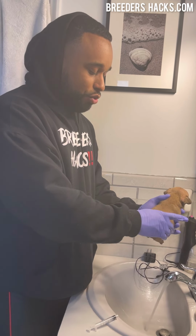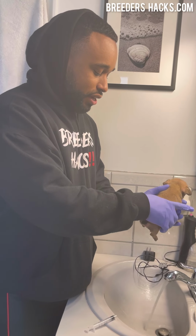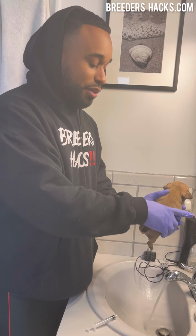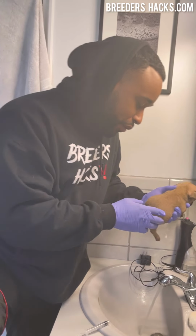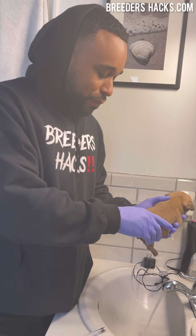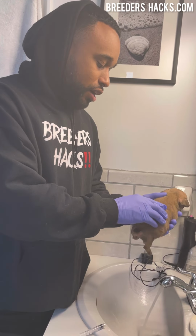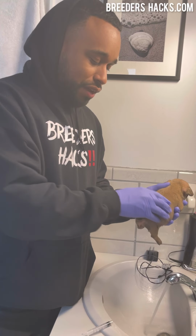Sometimes what helps too is massaging the stomach. I'll massage the stomach, and that'll help to get them to push. A constipated puppy, you want to address that very quickly, and an enema is the best way to do it. Like I said, I'm not really concerned because I did see him go this morning, so I'm not going to keep pushing the issue. He was a little backed up. He's kind of coming out of it now, so I just have an eye on it.